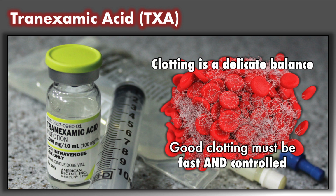fibrinolysis effect. Because we have to have that delicate balance to be both fast, because clotting has to be fast and effective when it's required, but also controlled so that we don't clot big things in big blood vessels and cause things like strokes and heart attacks. So it's this very fine-tuned balance.